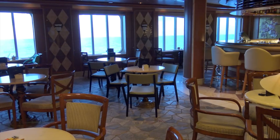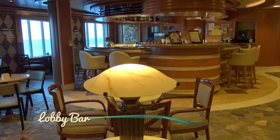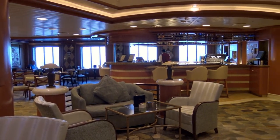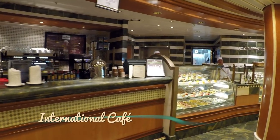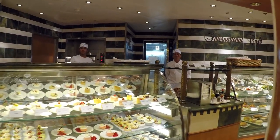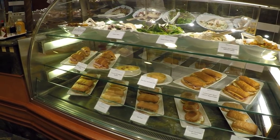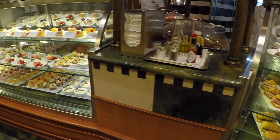Just outside the Island Dining Room is the Lobby Bar, which is always a popular hangout, especially around dinner time. Just next door is the International Cafe. It's open 24 hours a day and offers a variety of food and espresso bar items which change throughout the day and evening. For example, in the morning there's pastries, coffee, and teas, while during the lunch and dinner hours, you'll find hot soup, a wide range of complimentary salads, paninis, and quality dessert selections.